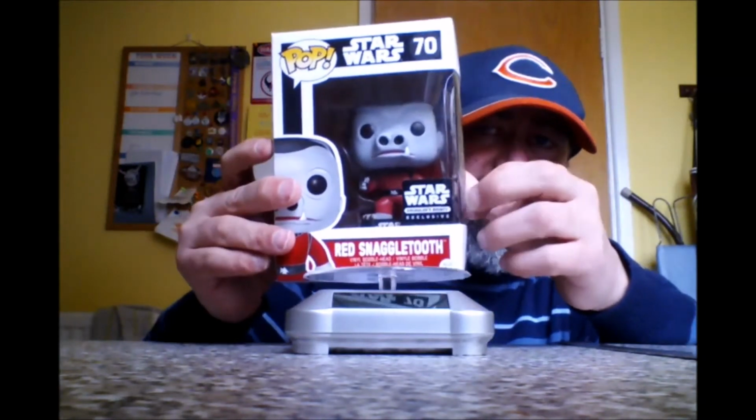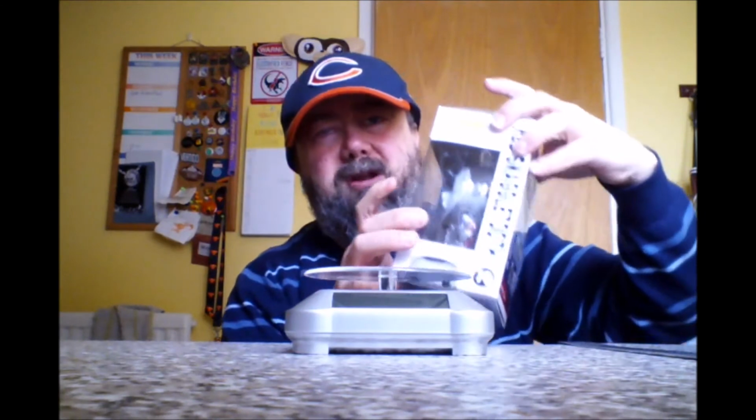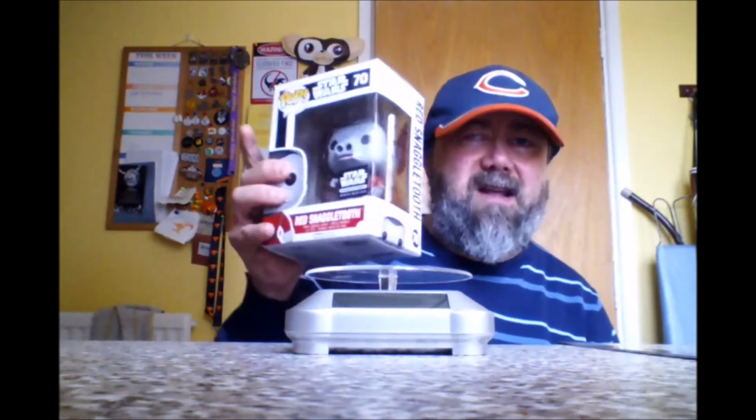And finally we got Snaggletooth, the red one. I know there's a blue one. I can't remember which one's the rare one. That is Smuggler's Bounty as well. There is a bit of a dent on the box. Now, I believe there are ways and means you can get around that. If anybody knows how to get dents out of plastic without ruining the plastic, that'd be awesome. It's not a big thing. I think that normally goes for like 15 quid, and I think that came in the same box as Princess Leia. So really, those two figures for 20 quid is pretty good, because they're like 15, 20 quid each. So yeah.